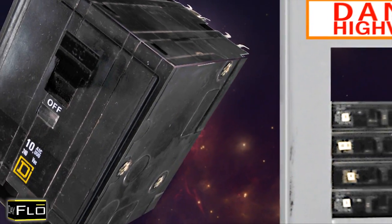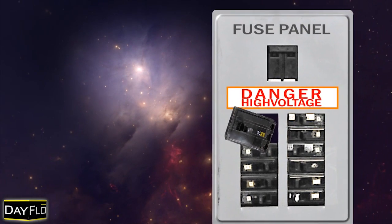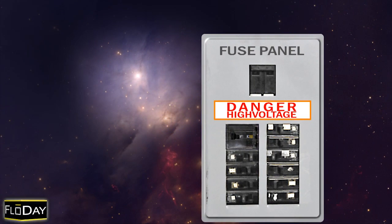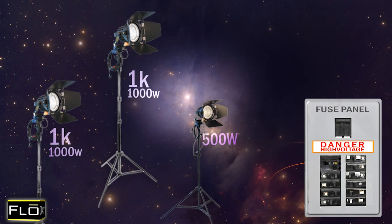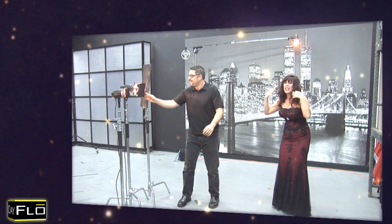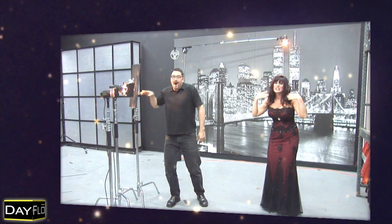Let's talk about heat and power consumption. A typical 20-amp circuit breaker in your fuse box can handle a draw of about 2,500 watts safely without blowing. A tungsten bulb's brightness has traditionally been directly associated with the amount of electrical current it uses. As an example, a 1K or 2K, 1,000 or 2,000 watt lamp. All tungsten halogen bulbs get very hot, so hot in fact, that extreme caution must be used when using them to avoid serious accidents.